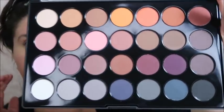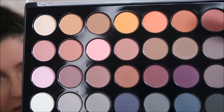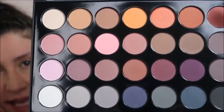This has some really pretty colors, a lot of different variety, a lot of colors that I like. I really like those matte colors in a muted shade. So yeah, there's a lot of pretty shades in here. I would probably do like these. These are super creamy. Like when you feel them, they're so pretty. Let me see if I can swatch something that's a little bit more pigmented. And let me do one of the darker colors.